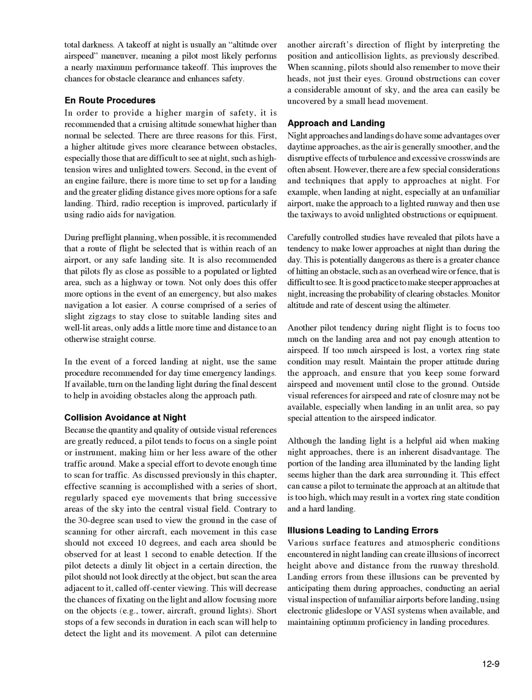On route procedures. In order to provide a higher margin of safety, it is recommended that a cruising altitude somewhat higher than normal be selected. There are 3 reasons for this. First, a higher altitude gives more clearance between obstacles, especially those that are difficult to see at night, such as high-tension wires and unlighted towers.